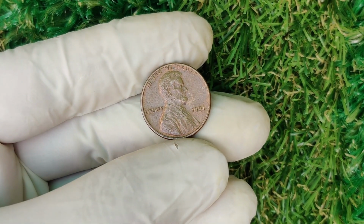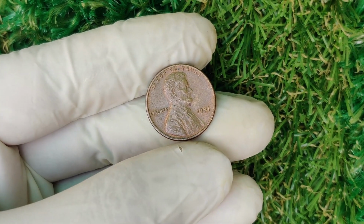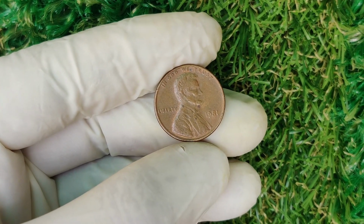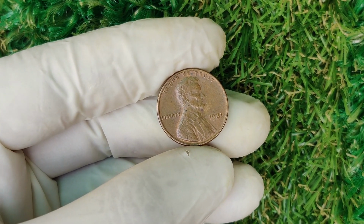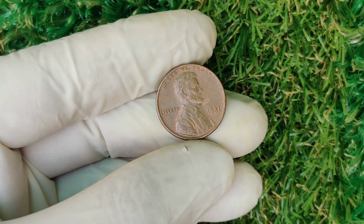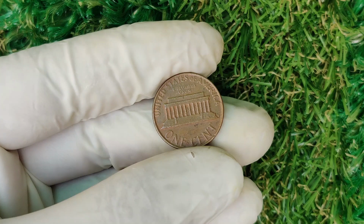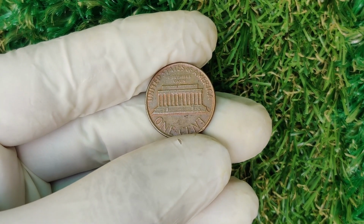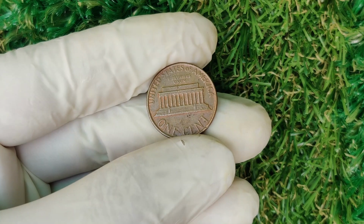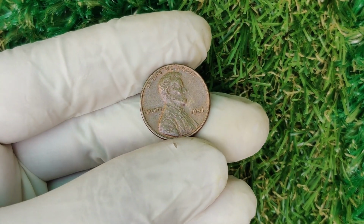Over the decades, the Lincoln cent has undergone a few changes. The reverse featured wheat ears from 1909 to 1958, which were later replaced by the Lincoln Memorial design in 1959. But we're not talking about those classic designs today. Instead, our focus is on a mysterious anomaly from 1981. A coin that's creating waves in the collecting community because of its extraordinary value.